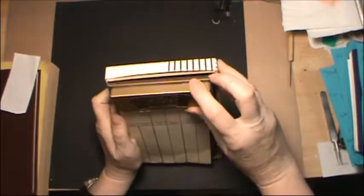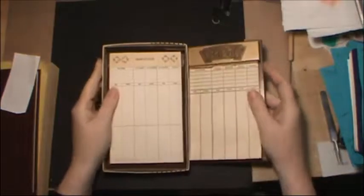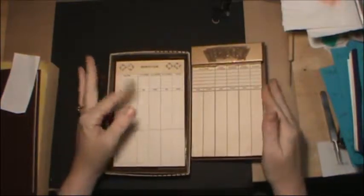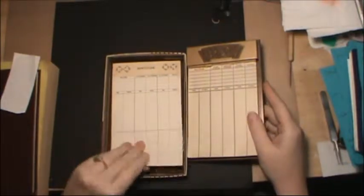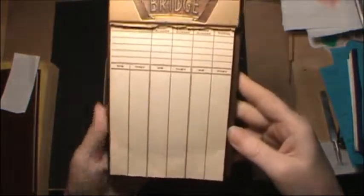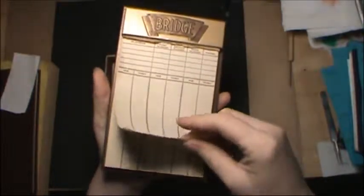And the next thing I found when I was there was both of these. I do not play bridge. I do not know how. I do know how to play pinochle, but I haven't played in a long time, so I probably don't remember how to play very well. But these were there, and I immediately thought they would make great little pages to shove in junk journals as something that you could even turn this way or this way and have an area to write on.